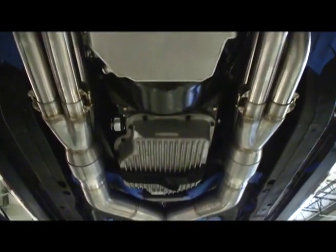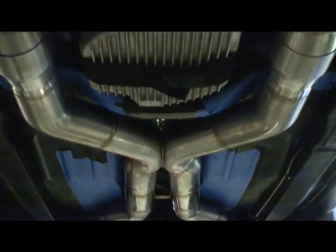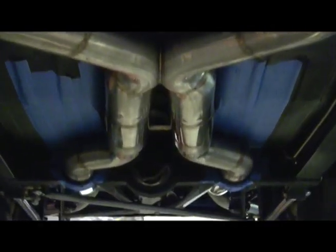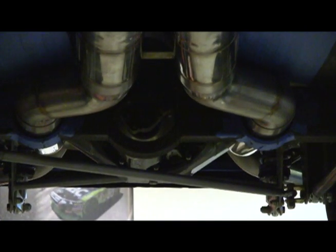This week we're going to touch on some of the previous projects that are now complete in our facility, as well as some of the new ones. What you're looking at here is Ken Preston's beautiful 69 Camaro. Now Ken brought us this car from beautiful upstate New York.